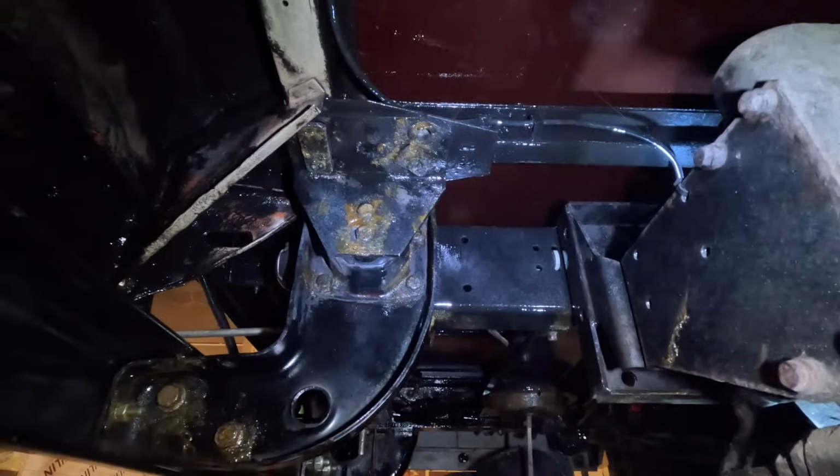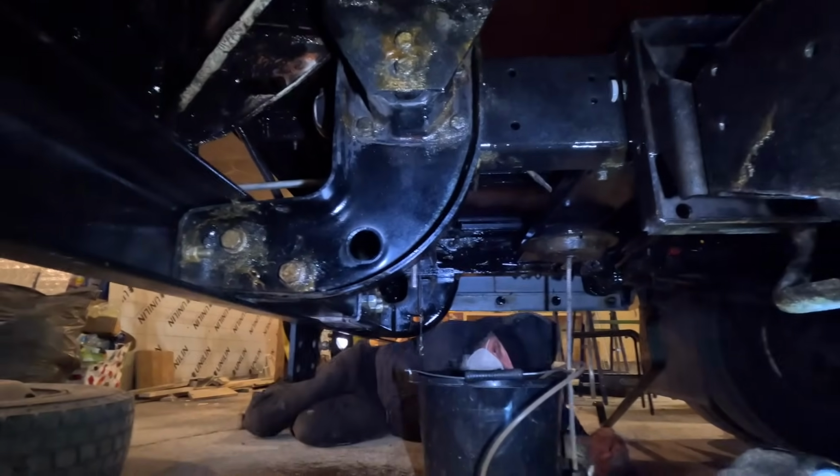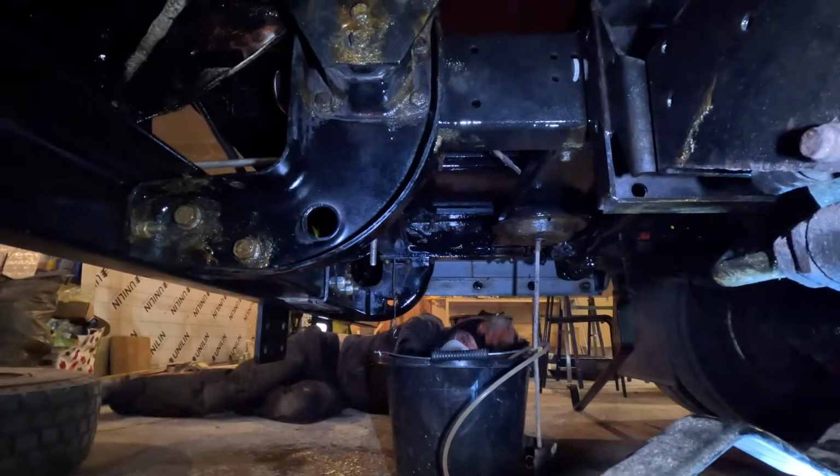And apparently it should all go hard, and within 40 hours you can drive it. But obviously I wanted to give it a bit longer. They said about 7 to 10 days. Yeah. It's fully cured. Nice.